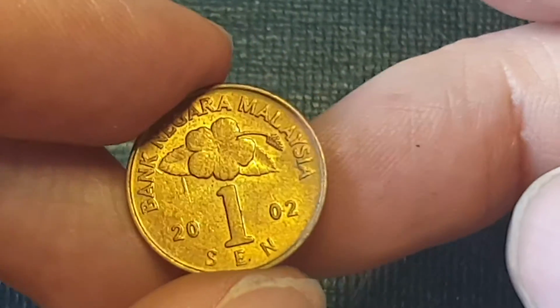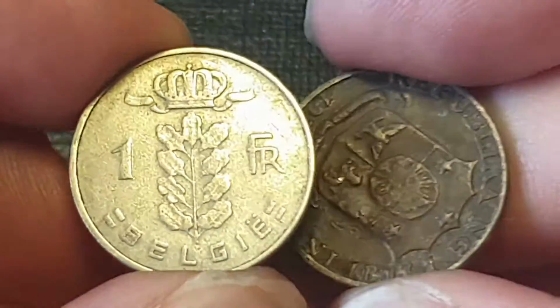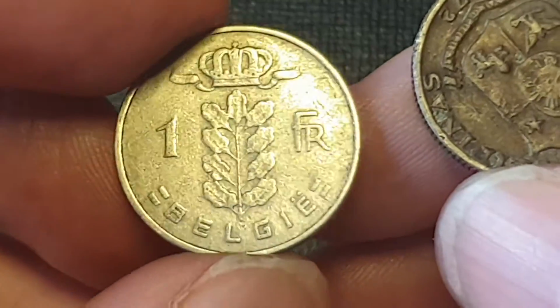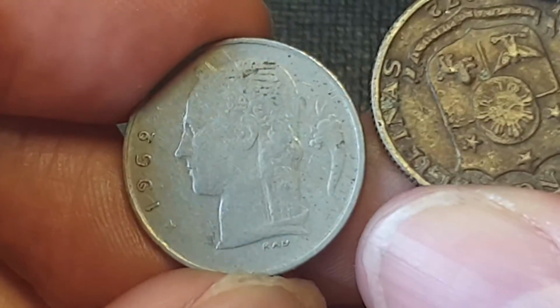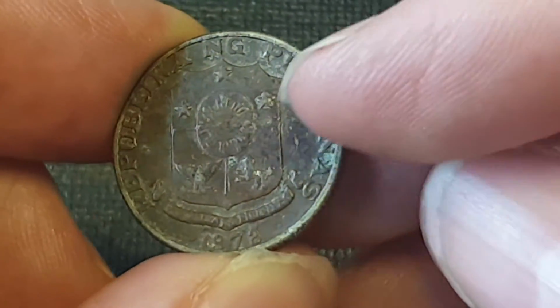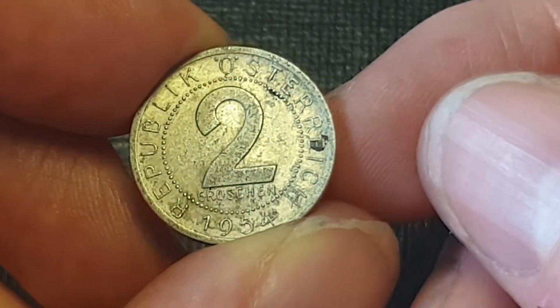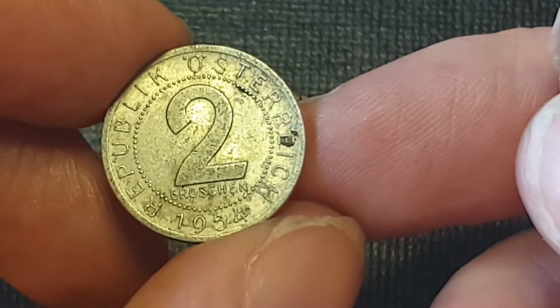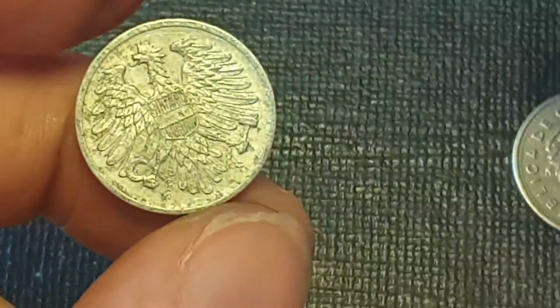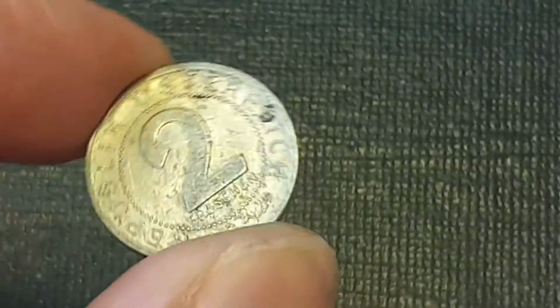Previous coin, 2002 from Malaysia. I think it's brass plate still. See, the thing is that I can't remember all the actual metals. I know a lot of them. Like this Belgian one's copper nickel, 1 franc, issued from 62 I think to about the 80s sometime. Another Philippines coin, 72, copper nickel zinc I think, and in that condition not really worth much. Then we have an Austrian 2 groschen, I think last issued in 1994. In 1954, they actually only issued a 1 groschen in 1947. Then after that, they didn't issue it. And this was actually the lowest value.